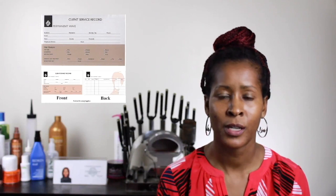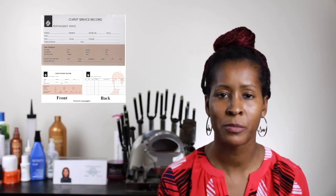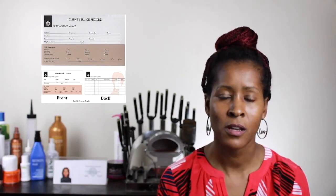It's always recommended that you do a patch test behind the ear or in the bend of the elbow. This is just going to ensure that your client is not allergic to any ammonias or peroxides which are in hair color. I also recommend that each time you do a hair color in the salon, that you keep a client card. This profile card is going to keep all the formulations that you use with your color, so that if you want to tweak it next time by a little heavier volume or a little less volume or a little bit of level change, you can keep that on your client card.